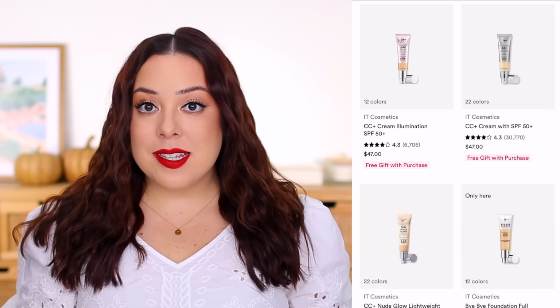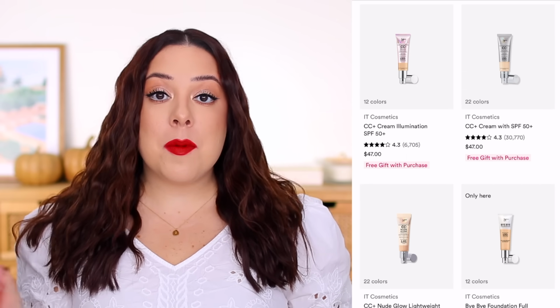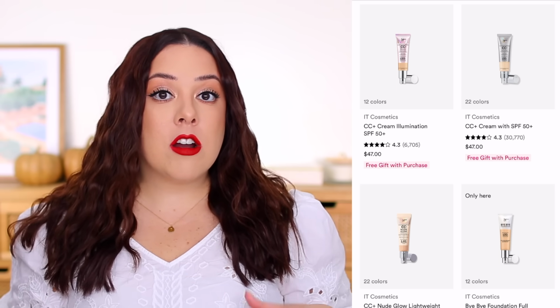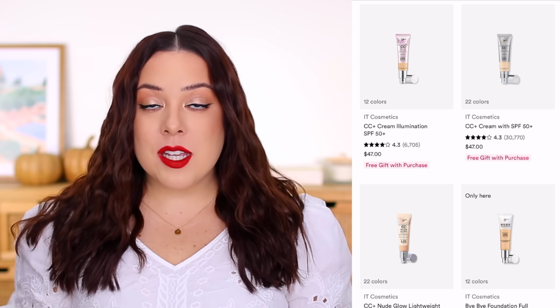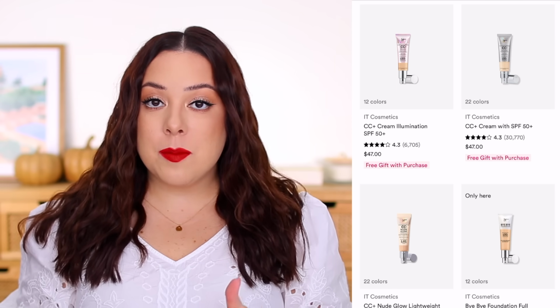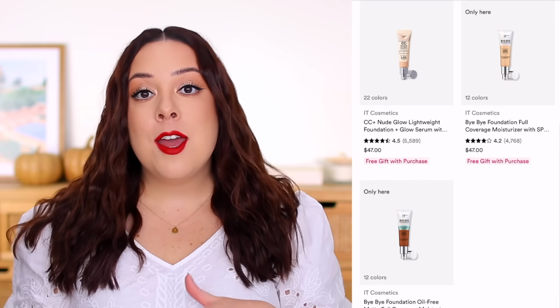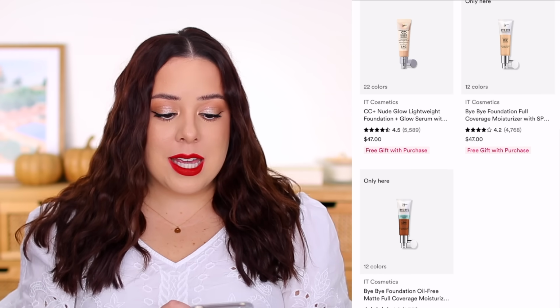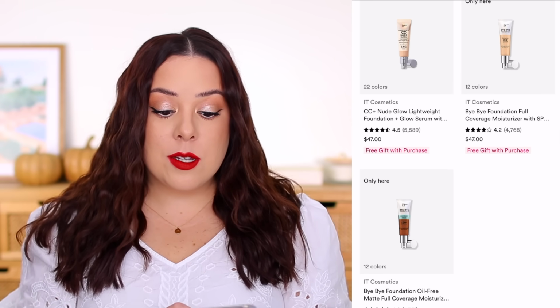Select IT Cosmetics CC Plus creams and then also some of their Bye Bye foundations are going to be 30% off. I know this is such a staple line for so many people. There are a lot of people in my life that I know personally who love the IT Cosmetics CC Plus cream or some variation of it because they have a glowy version, a matte version. So if that's the case for you, I would recommend taking advantage of this deal and maybe just repurchasing it if you're getting close to finishing up the one that you do have.